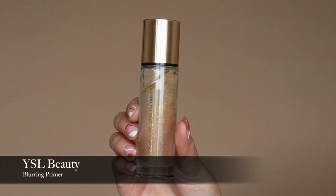So moving on to the face, I'm gonna go in with the YSL Blurring Primer. I love to use this when I just feel extra pory. It's very, very smoothing on the skin. A little goes a long way. It just feels like silk, basically. It doesn't feel silicone-y, I don't think.